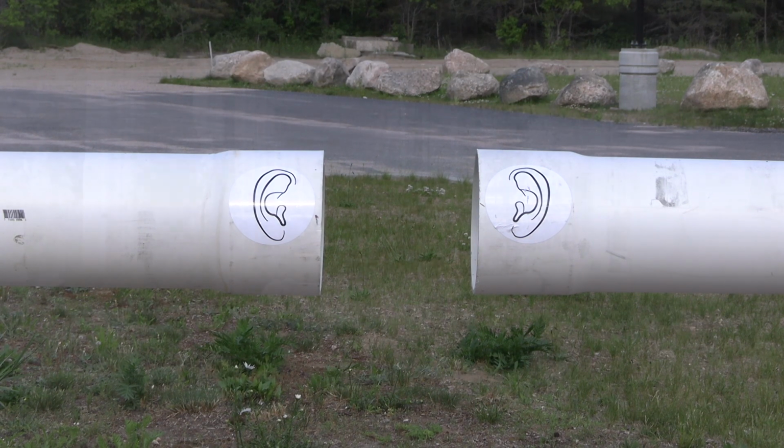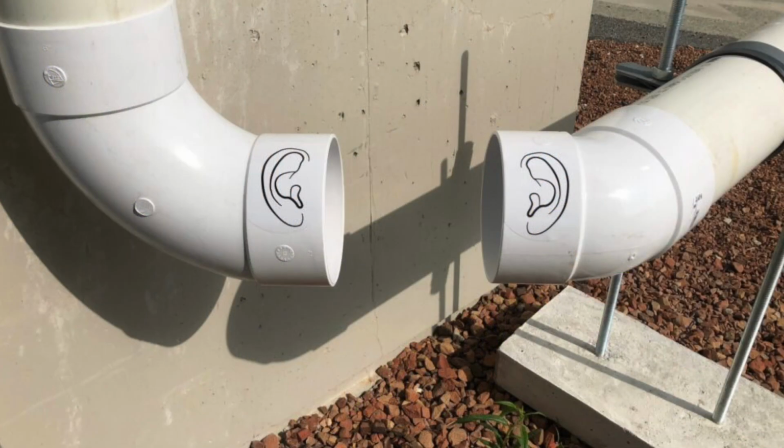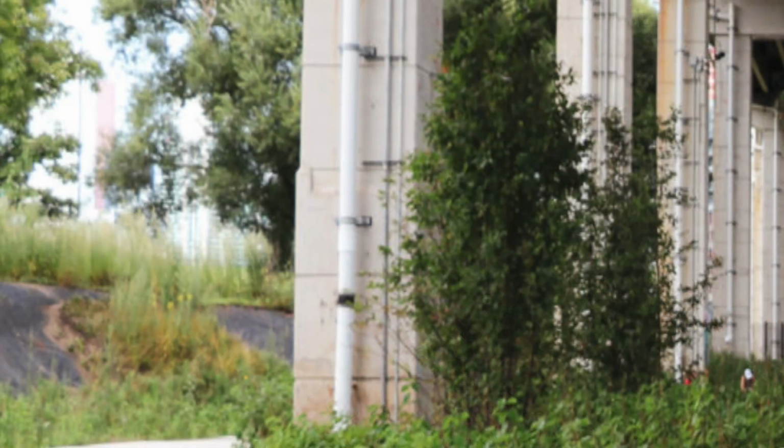So Brady and I were artists in residence at the Bentway in Toronto a few years ago, and it was a research residency, so most of what we were doing or expected to do was just spend time on site and think about the sonic environment of the Bentway. And then one day one of us put our ear up to these big drainage pipes.